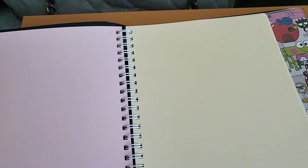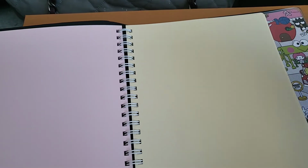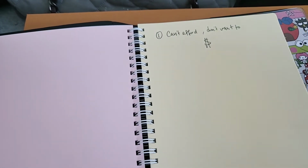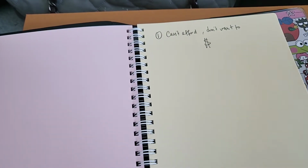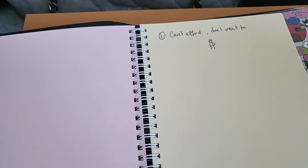Okay, so these are the reasons that I myself buy pre-loved items. So the first and one of the most major reasons is can't afford or don't want to spend that much money. Either the product that you want you've been priced out of, or the product that you want you just can't stomach spending that much money.